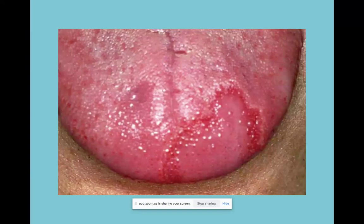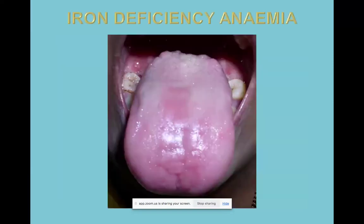When you find a geographical pattern of denudation or depapillation, with or without symptoms, with symptoms it will be candida, otherwise it will not be required to treat. Just cancerophobia has to be removed from the patient. Patients will think, what is happening to my tongue? Today it was here, the other day it was there. So it's a migratory glossitis, which is just a candidal infection most of the times.